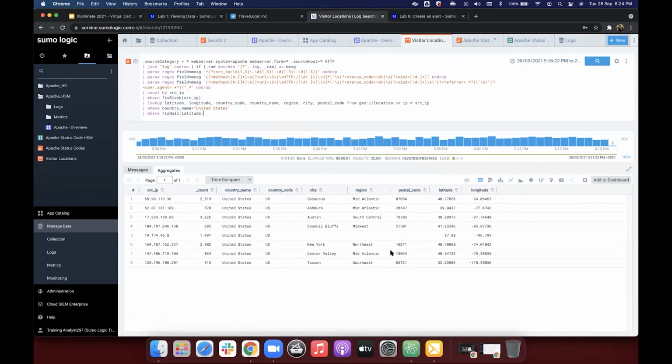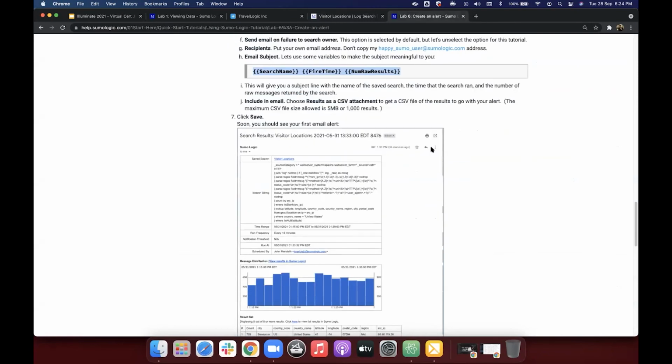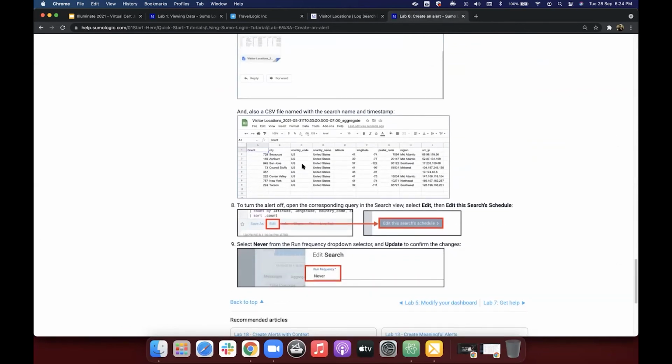And every 15 minutes, it's going to trigger an email to me. So in the alert email which you get, you will have the information on a CSV file which is containing all the information which you found in the log search results.